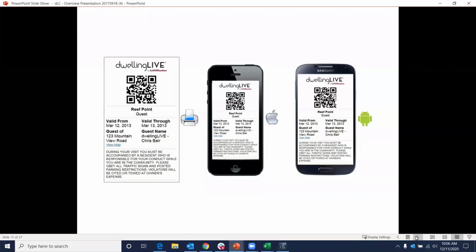The second function it serves is if enabled by administrators, residents are able to send an e-pass to their guests ahead of time, in which case their guest arrives, presents their phone with that QR code. The guard scans the QR code directly off of the phone. As long as that pass is currently valid, the gate opens, the entry is recorded, and in they go.